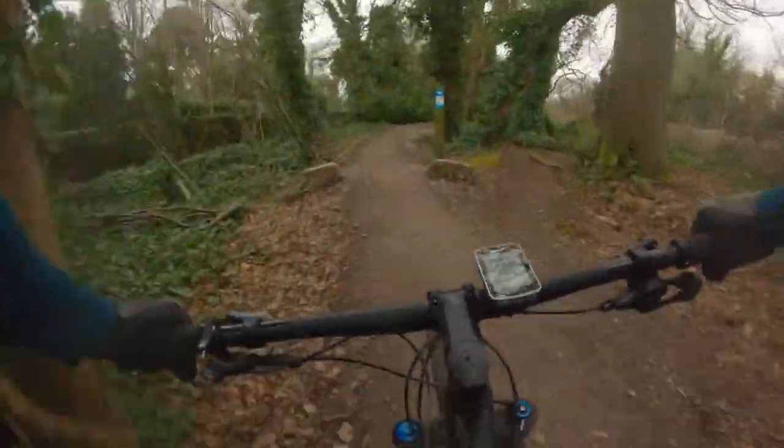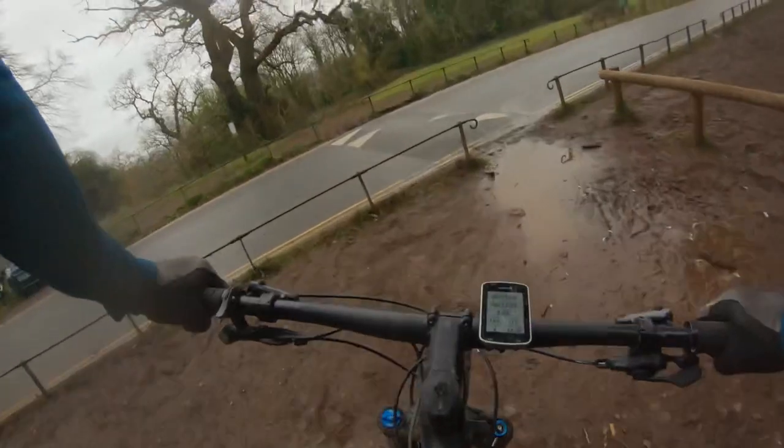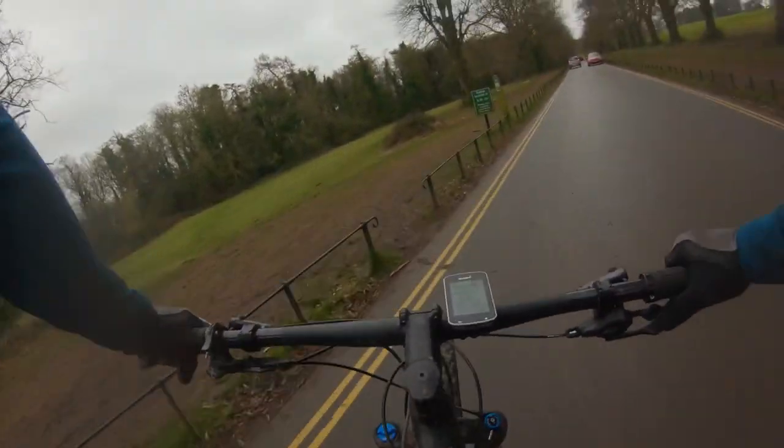Heart rate. 158. This last bit. Oops, low branch. Oh, there are rollers here, but it's flat. And now you've got to pedal. Woo. Pop over, look around. Yeah. I do like that bit. Rail it. And look at that. I've even got dry feet.